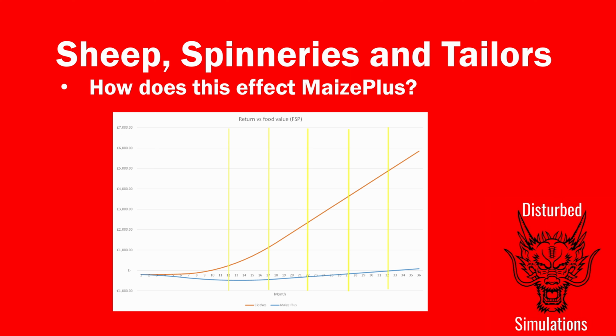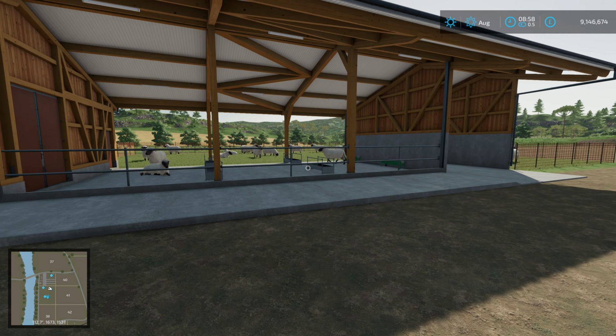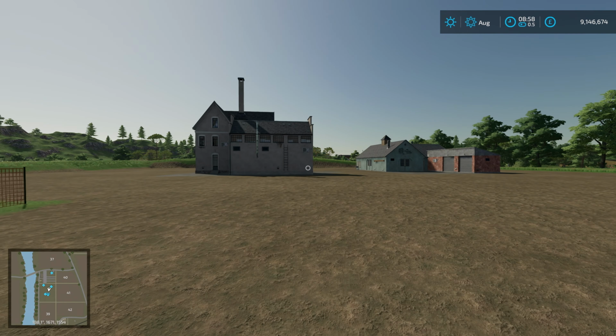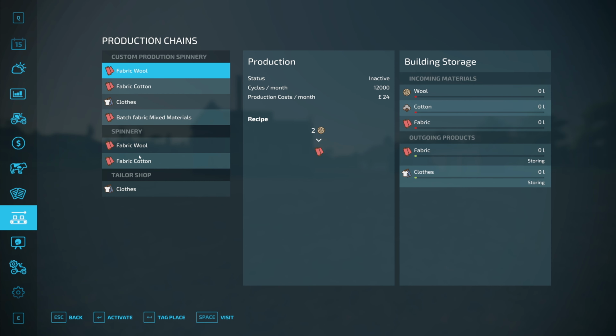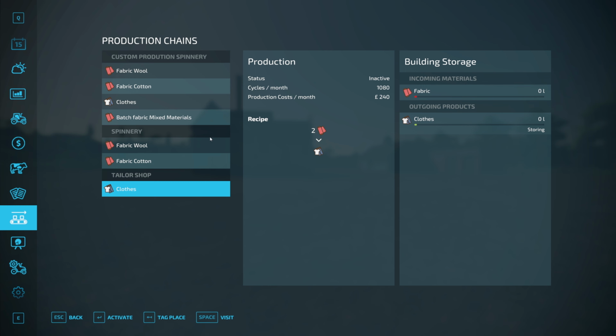But let's jump back out to the game and do a bit of a wrap up. I think it's pretty clear that using the different productions helps, so I've actually got them here. We didn't really talk about them before. These are the two base game ones. I've had the game open for a while in the background, that's why it's saving. If we go in the base game spinnery, you put in 2 wool, you get 1 fabric out. And then for the tailors, you put in 2 fabric, you get 1 clothes out.